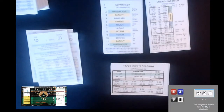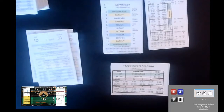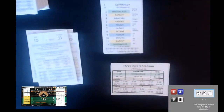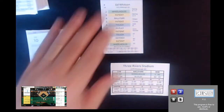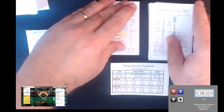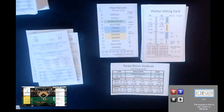And we go to the bottom of the second. With the score 3-0. Mets, excuse me, not the Mets. The Pirates lead 3-0 as Ed Whitson will lead it off. He hits off the number 1 hitting card, so he's not very good with the bat. Did bat 111 in 79.